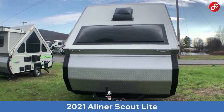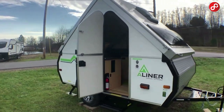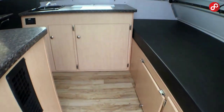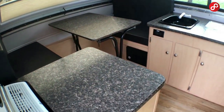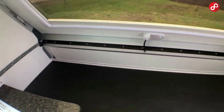2021 Aleaner Scout Light. Meet the Aleaner Scout Light, the perfect camping companion for those looking for a lightweight, easy to tow and hassle-free travel trailer. Whether you're an experienced camper or new to the world of outdoor adventures, Scout Light offers a convenient and comfortable way to experience the great outdoors.